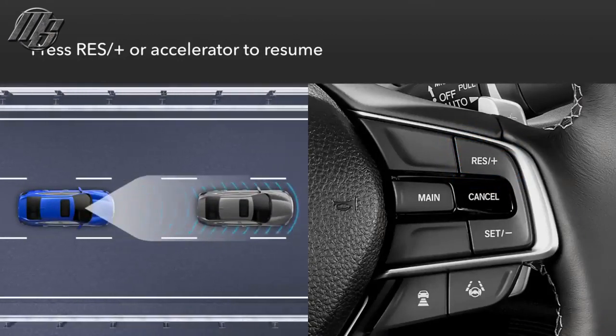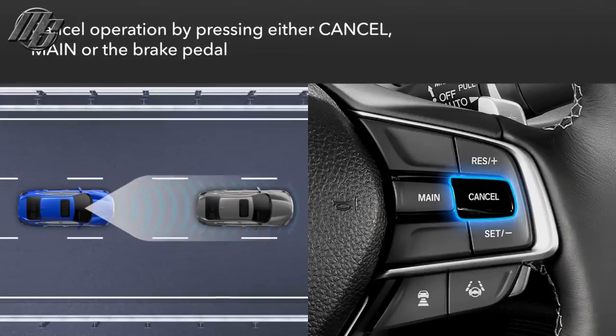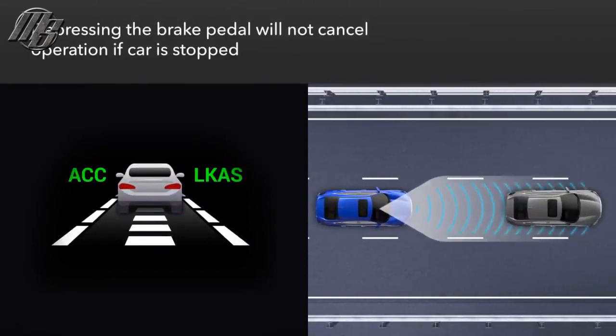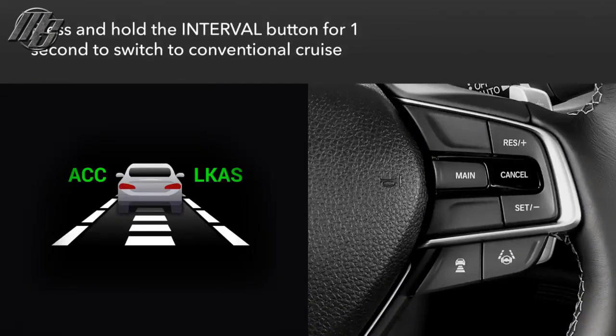There are 3 ways to cancel operation of the system. Press the Cancel button on the steering wheel, press the main button, or depress the brake pedal. Note, however, that if the low-speed follow function has stopped the vehicle, you cannot cancel operation by depressing the brake pedal.